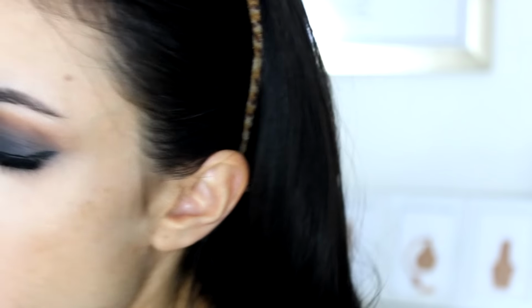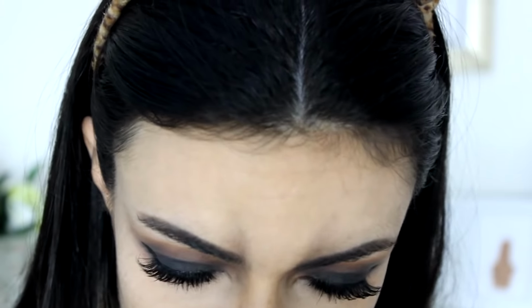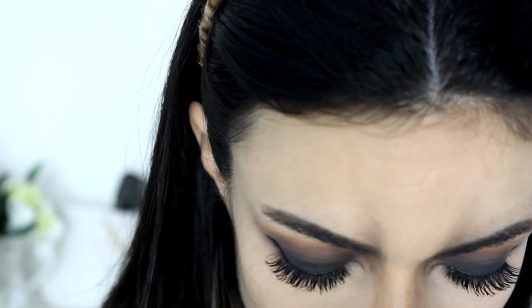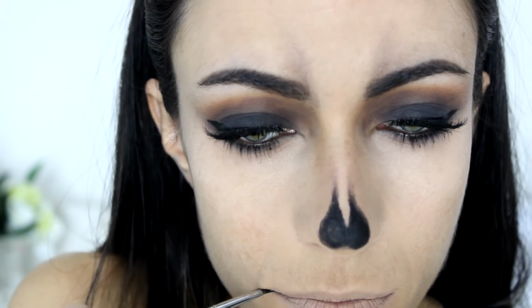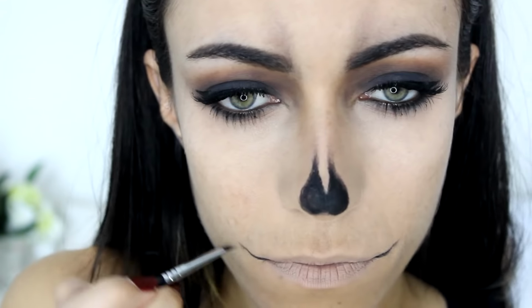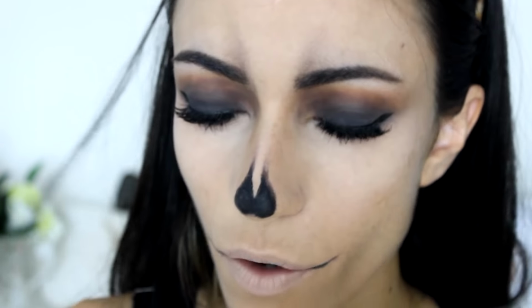Now we're going to draw on the teeth using the same gel liner and the same little brush. I'm just going to first do 2 lines from the sides of my mouth like that. And now I'm just going to draw little lines. You want the longest ones to be in the center and then smaller as you go out.